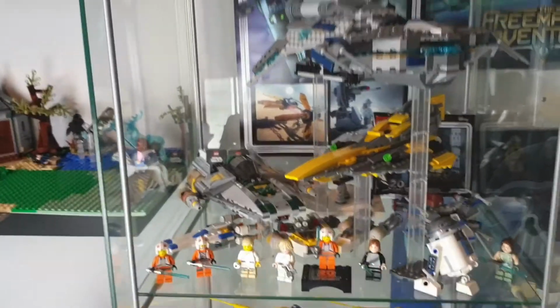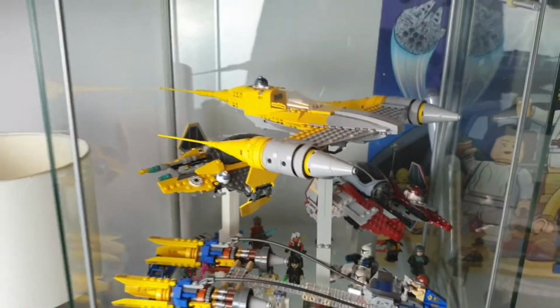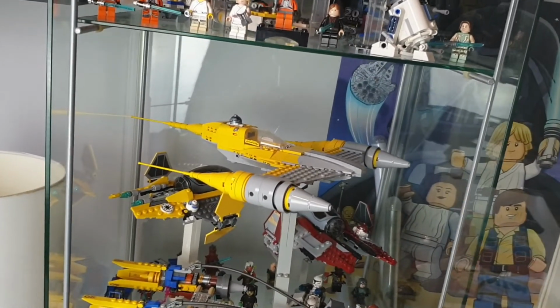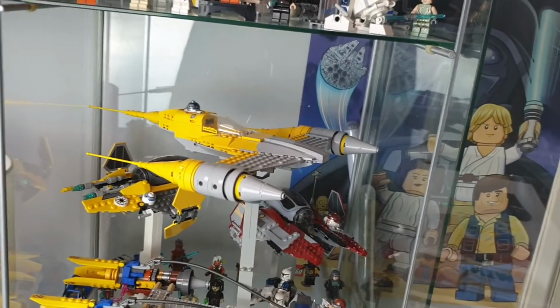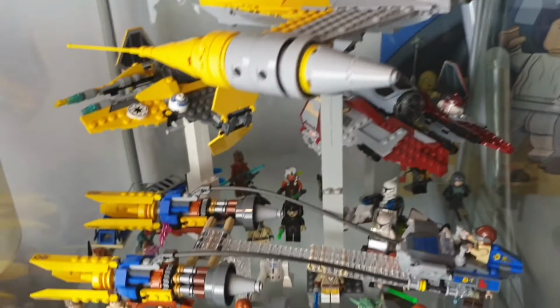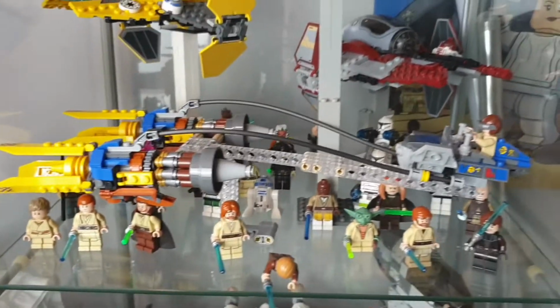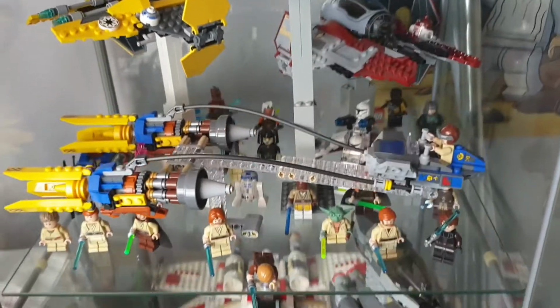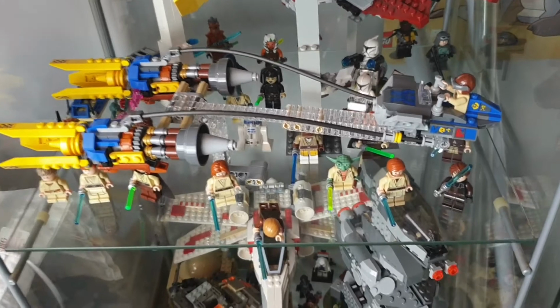Anyway, and then let's move down one section. I am sorry, by the way, if we do get a bit of glare, because it is glass, it does reflect light, and to light this up, we need my lights on. So, we've got the Naboo N1 Starfighter, Obi and Annie's Starfighters, the Pod Racer from Episode 1, and several minifigures from Episodes 1, 2, and 3.